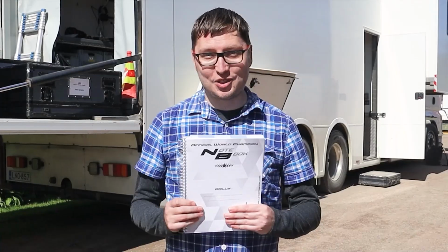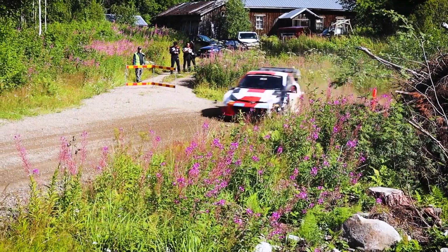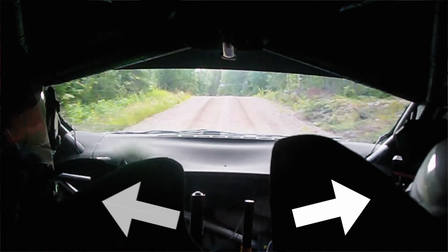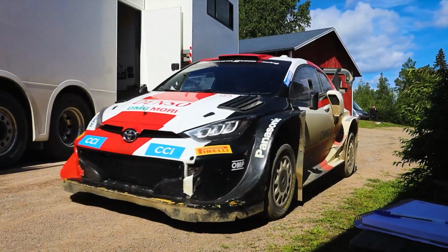Welcome to Finland. Here's my pace notes book. I've been doing some training and now it's time for the real thing in the car, the Toyota GR Yaris. We'll be sitting next to Takamoto Katsuta, taking the place of co-driver Aaron Johnston to see if I can call some pace notes. I think it's going to be a massive challenge. I don't think I'm going to be able to do it, but I'll give it my best shot.